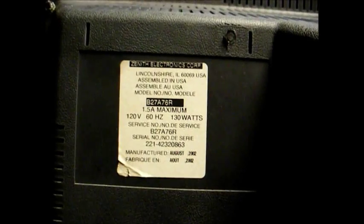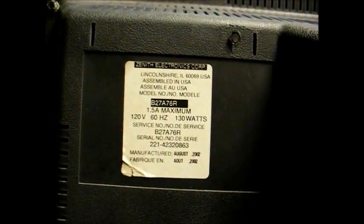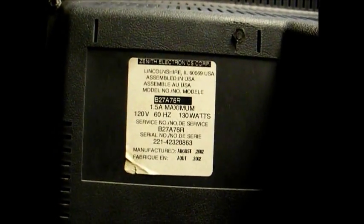And there's the capacitor that failed where my nut driver is, 100 microfarad, 25 volt. Actually a fairly common problem with this chassis. There's the data tag on the back, assembled in USA, manufactured August 2002.